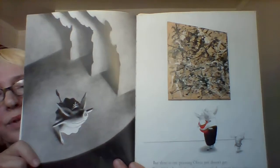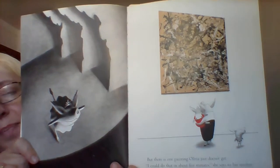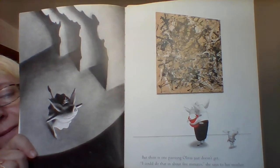But there is one painting Olivia just doesn't get. I could do that in about 5 minutes, she says to her mother. I don't think 5 minutes for this one. There's a lot of work that was put into that painting, boys and girls.